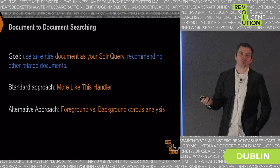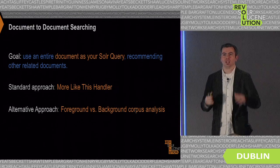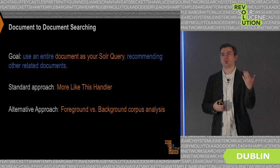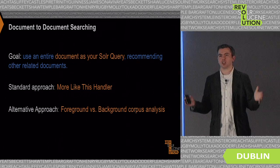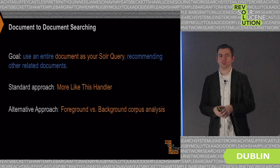So the most common way to do this in Solr is using the more like this handler. The general use case is, instead of having a piece of text or a keyword that someone types in, I have a document that I want to use as a query. Obviously, if you pass in every term of that document into a Solr query, it'll time out. You'll hit an upper limit on the number of Boolean clauses you can pass in. Something bad will happen. It won't be performant.